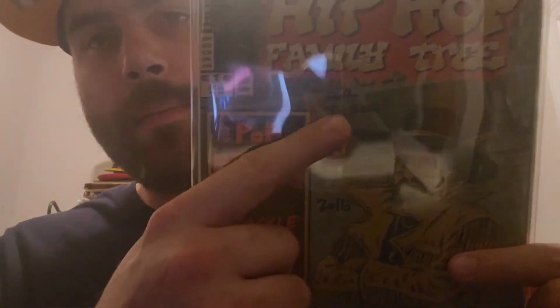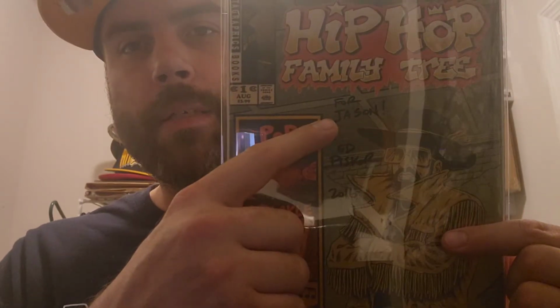And then my final autographed book, Hip Hop Family Tree #1. I believe this is DJ Kool Herc here on the front. I got it signed and personalized by Ed Piskor. Ed Piskor, 2016. For Jason. I need to collect more of the singles. I have the first trade paperback and the giant, oversized, gaudy edition. But it's cool that I have at least the #1 signed. I'd like to get something with my favorite rapper, Method Man, and if he has any covers with Method Man on the cover, I would love to get that signed by Ed Piskor.